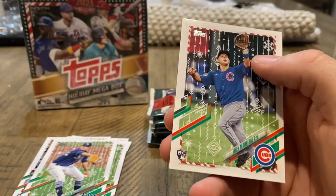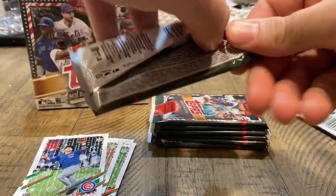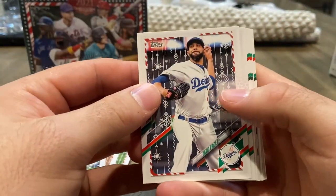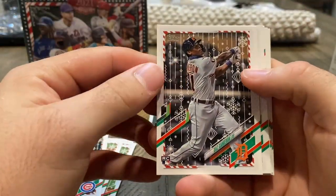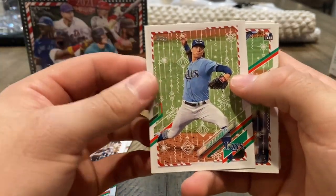Whew. Nick Madrigal with the Cubs now. That's nice. Good to see. But that middle infield with the Rangers, that's not gonna be fun to face always. Oh man. Especially at spring training. Jeez. Daz Cameron. There's Glasnow. Hopefully Glasnow recovers fully from TJ.